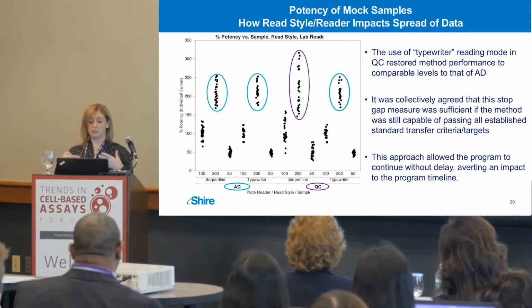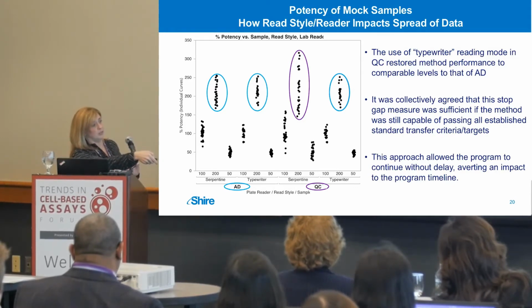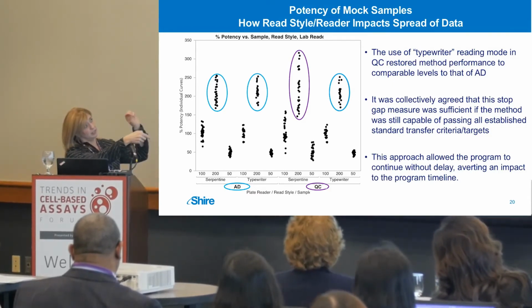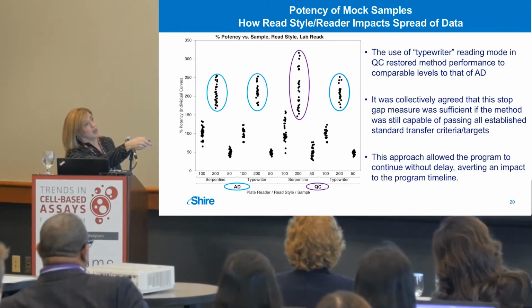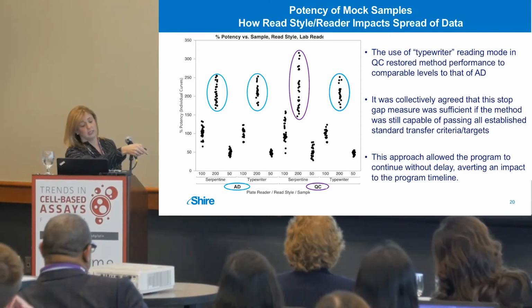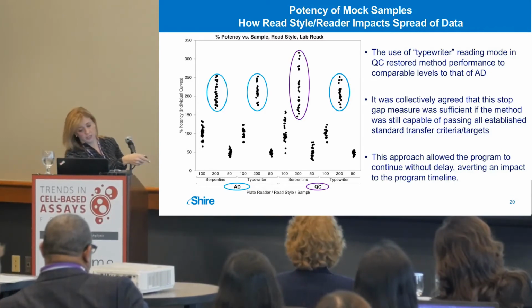So looking at the potency of these mock samples, 50, 100, 200, what we found was that AD was not affected by doing either mode. So we have AD lab, QC lab. We have the percent potency of single replicate curves. We have 200 where it should be, and 200 using the typewriter, we see comparable. And then when we switch QCs, both their readers to typewriter mode, we see it's been corrected, versus when it reads in the serpentine mode.